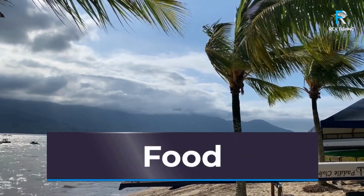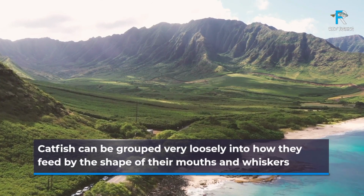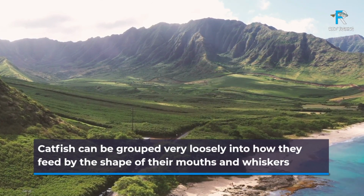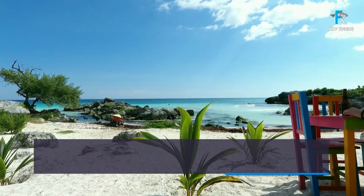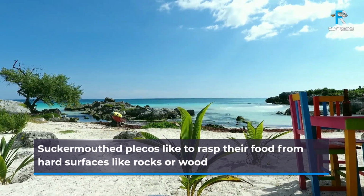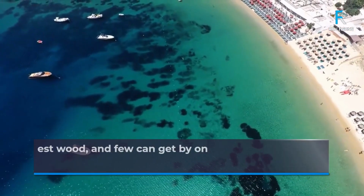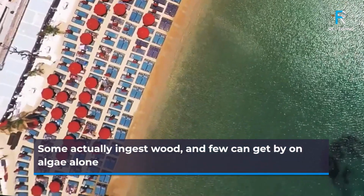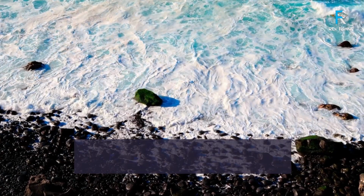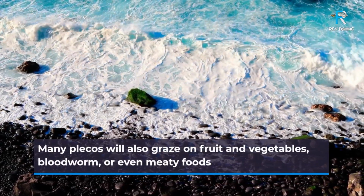Food. Catfish can be grouped very loosely into how they feed by the shape of their mouths and whiskers. Suckermouth plecos like to rasp their food from hard surfaces like rocks or wood. Some actually ingest wood, and few can get by on algae alone. Many plecos will also graze on fruit and vegetables, bloodworm, or even meaty foods.